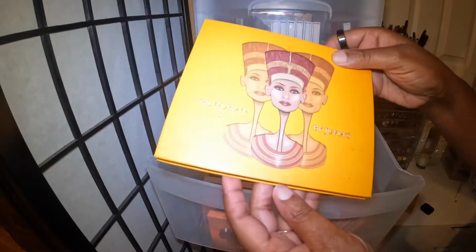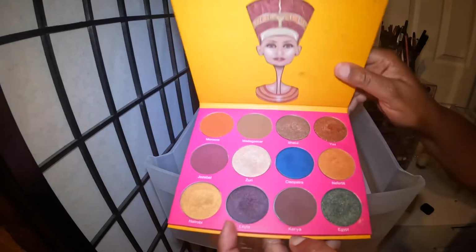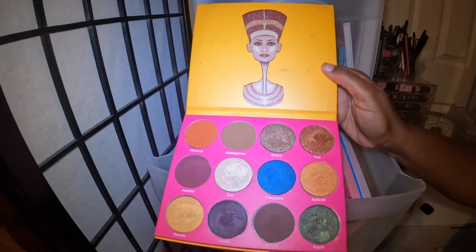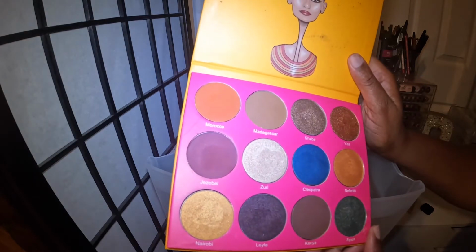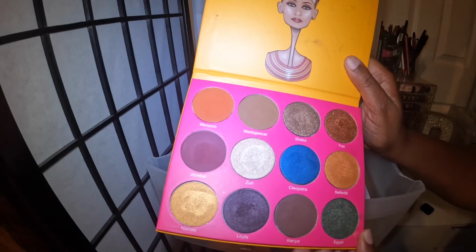Then we have the Nubian 2 by Juvia. And I love this green right here. It's so beautiful. I love it. So, no, I'm not getting rid of it either.